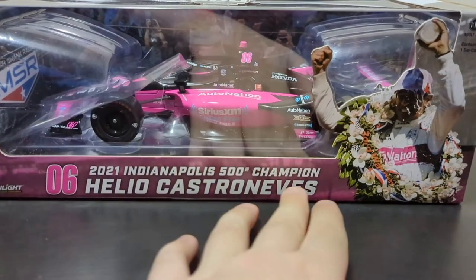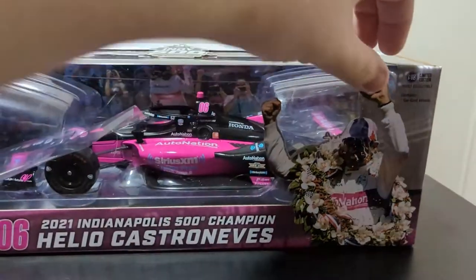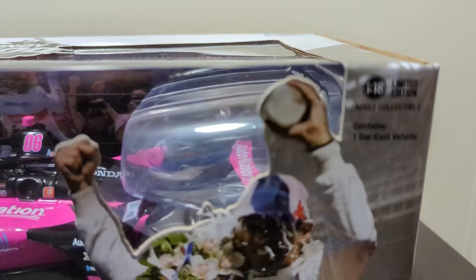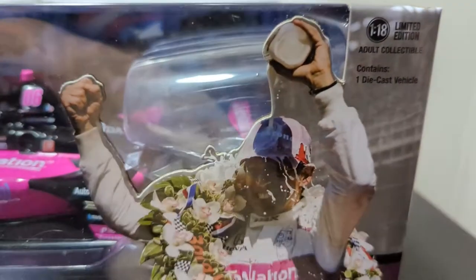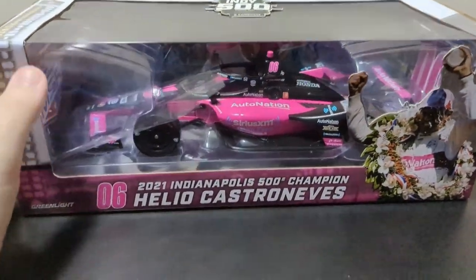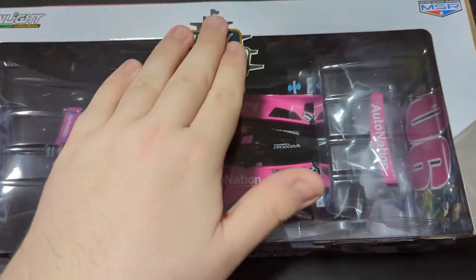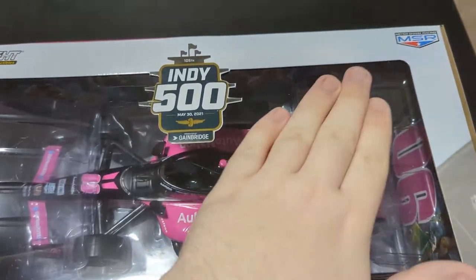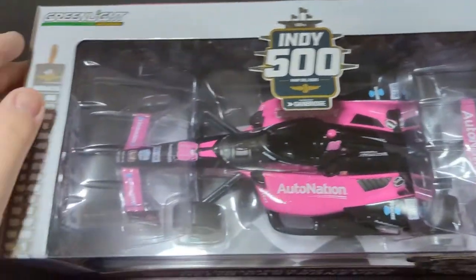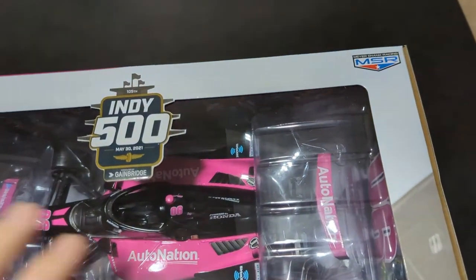06, 2021 Indianapolis 500 champion, Helio Castroneves, dumping the milk on himself in victory lane. Up here in the upper right, let's see if we can get it to focus. 1/18th limited edition adult collectible, contains one diecast vehicle. That's very obvious. Up top, again, the cool box design. You have the Indianapolis 500 logo that kind of creeps onto the see-through portion of the plastic. Greenlight Collectibles logo, Meyer Shank Racing logo there.